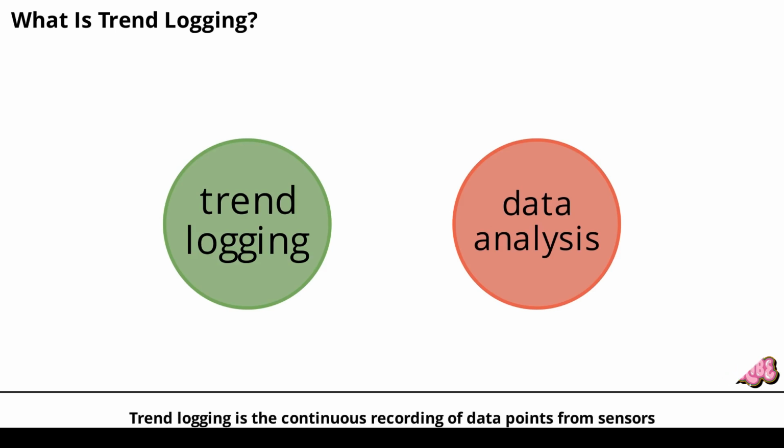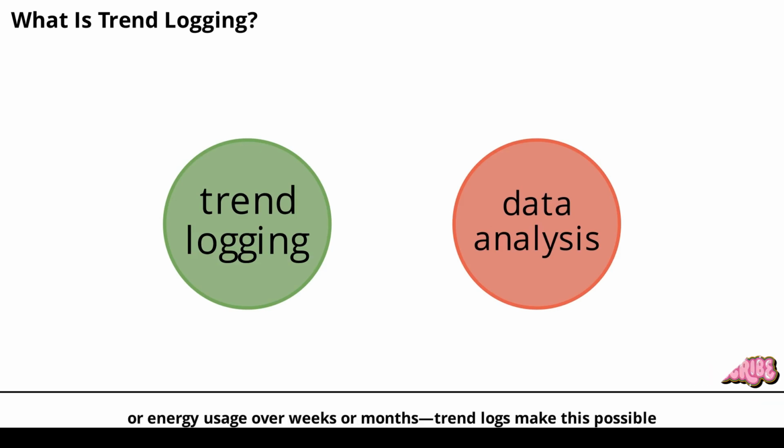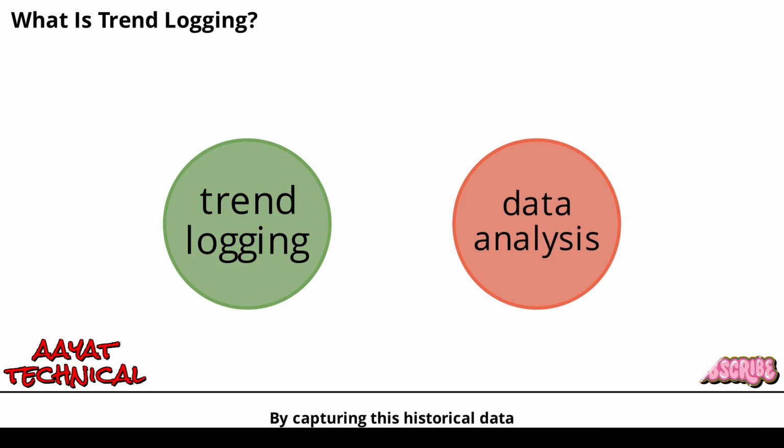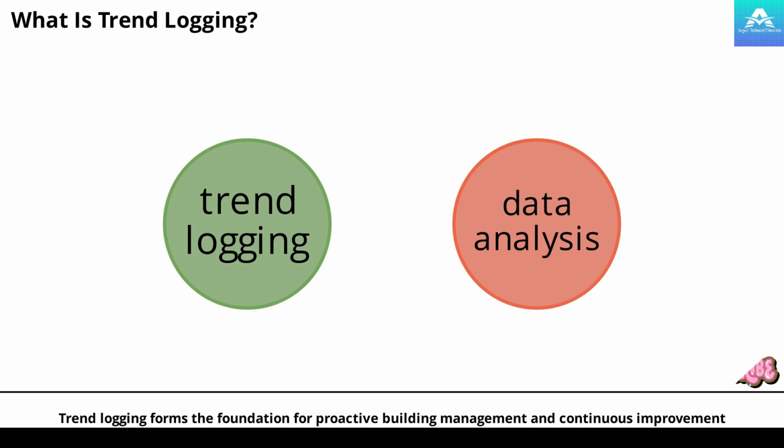Trend logging is the continuous recording of data points from sensors, devices, or systems over time. This process is vital for analysis and diagnostics, allowing operators to spot patterns, detect anomalies, and make data-driven decisions. Imagine being able to look back at temperature, humidity, or energy usage over weeks or months. Trend logs make this possible. By capturing this historical data, BMS operators can identify inefficiencies, predict maintenance needs, and ensure systems are running optimally. Trend logging forms the foundation for proactive building management and continuous improvement.